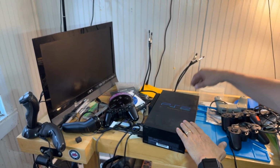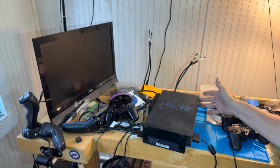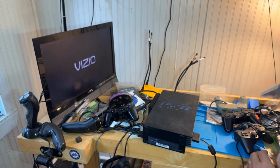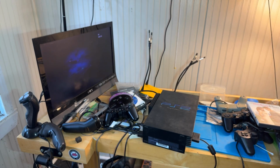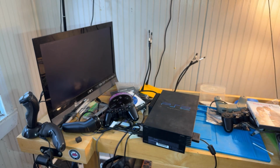Alright, so we're back over here at our testing station. I'm going to turn the TV on here real quick. We got it powered up, and we're going to open the drive. I'm going to try a game that doesn't take forever to load up this time. So let's open the door, disk drive, and close it. And I guess the reason it is taking longer to start up is because of that additional memory. I'm not sure. But it started right up there. Took just a second, but it did start up.